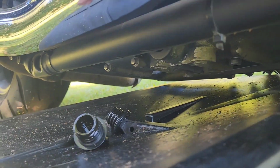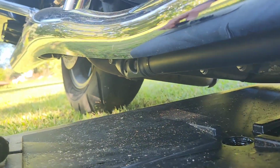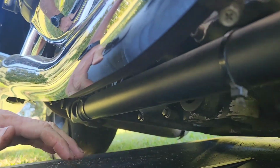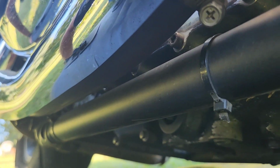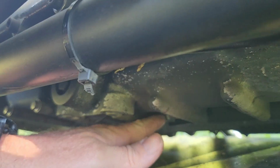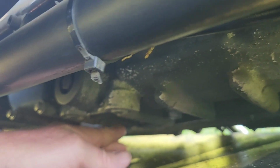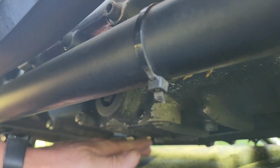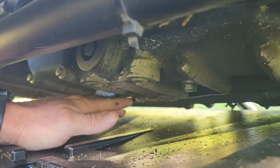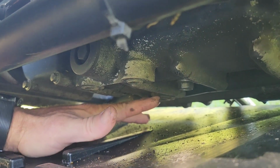What you're looking for down here, we pulled both of the drain plugs. One's a vent and one's the actual drain. We'll keep those right over here. What you're actually looking for is two drain plugs. One of them is going to be right here, and one will be about an inch or two away. Probably somewhere right along in, where is it? Right here, where my finger is. So one there and one right along in there. There are two drain plugs, always remember that.